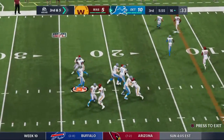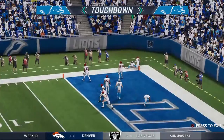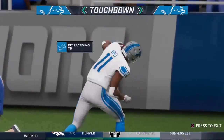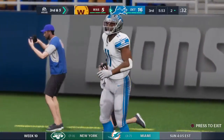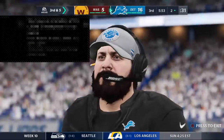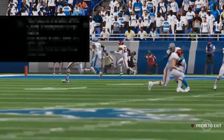Out of the gun now on 3rd down. He's got his man. It's caught for the Lion touchdown. Julio Jones. His 9th touchdown of the season. And the Lions add on to their lead. Circle that drive because that might be one to remember. Well executed to give them a little cushion.